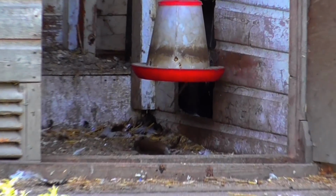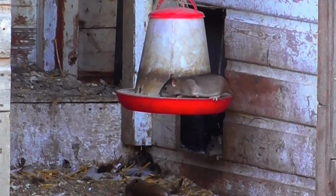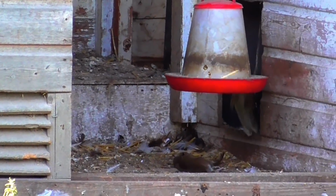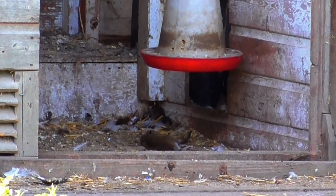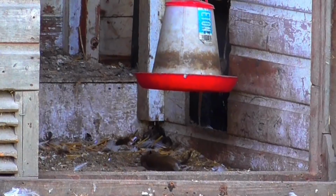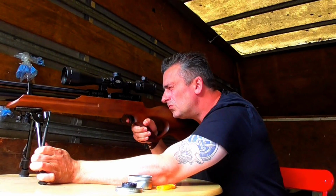Rats on the feeder can be tricky shots at the best of times, moving targets, as you can see. There's some activity at the feeder today. Now it's just waiting for the ideal headshot opportunity. Each visit to the feeder the rat makes, its confidence growing, and it stays that little bit longer each visit, and eventually proves its downfall.